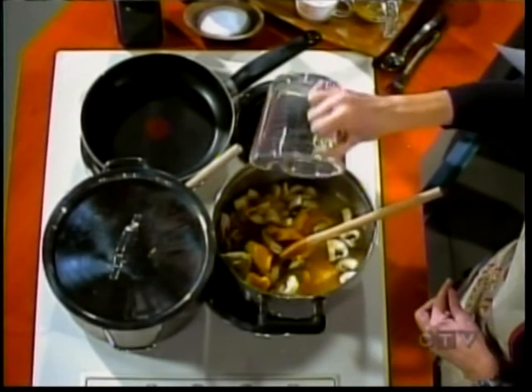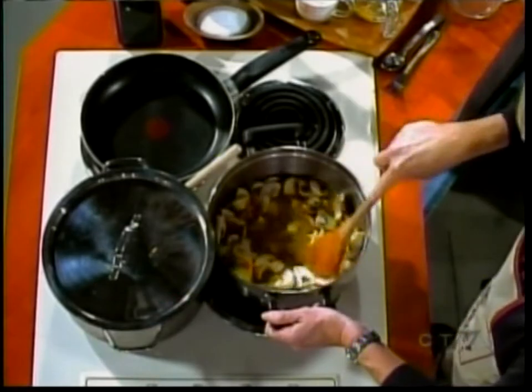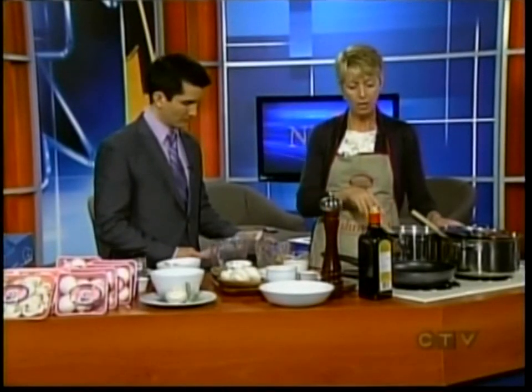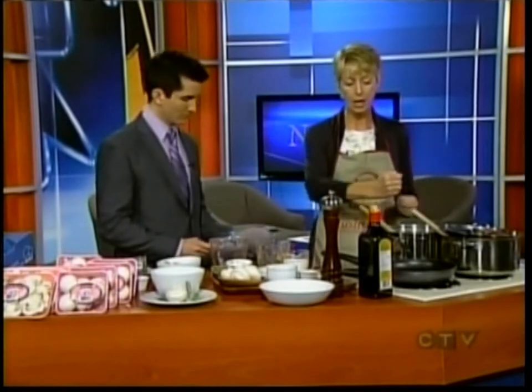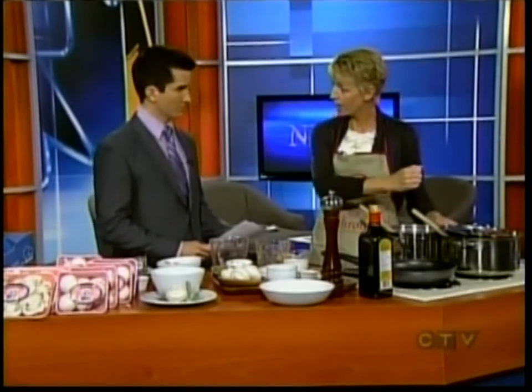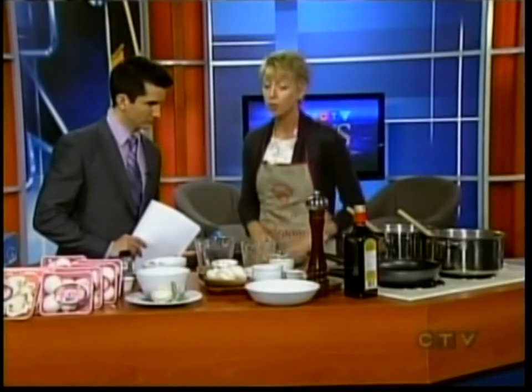Now I'm adding some chicken stock to that. Okay. And what you would do is just bring this to the boil and let it simmer for probably about 20 minutes so that the squash is cooked and the mushrooms are cooked. And then what I do is put a hand blender in it to puree it, which I've already done. So this one's already done.